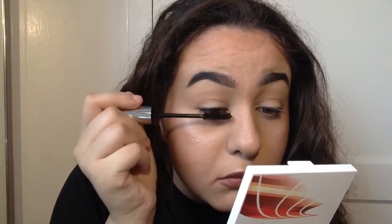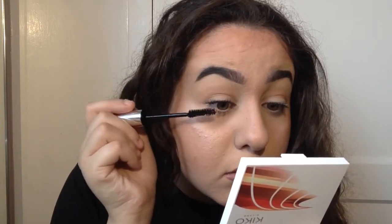hopefully it's good. Because it says on the website that it's a curl and mascara, I'm not gonna use my eyelash curlers first, otherwise you can't actually test if it does what it says it does. So let's just get on and test it. Can we just see the difference? I like that. I do really like that. I'll just apply it on my lower lashes and then do a proper comparison.